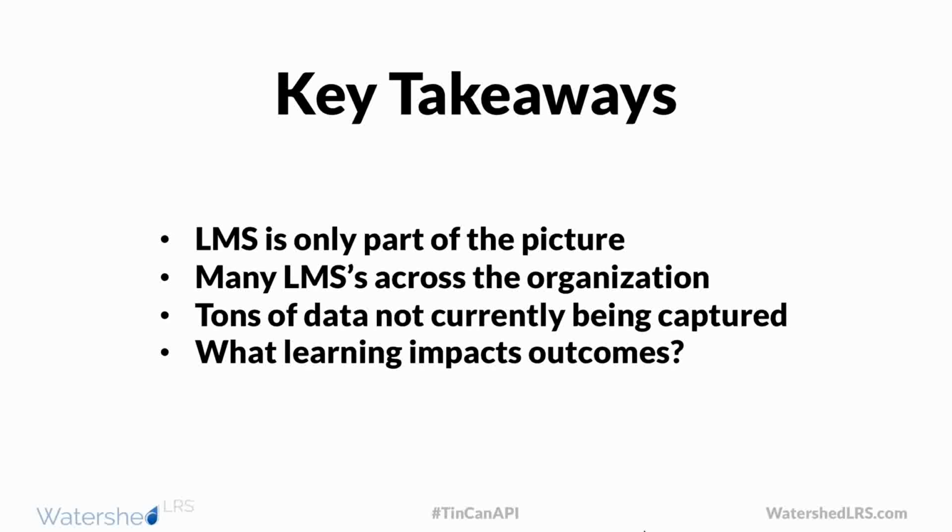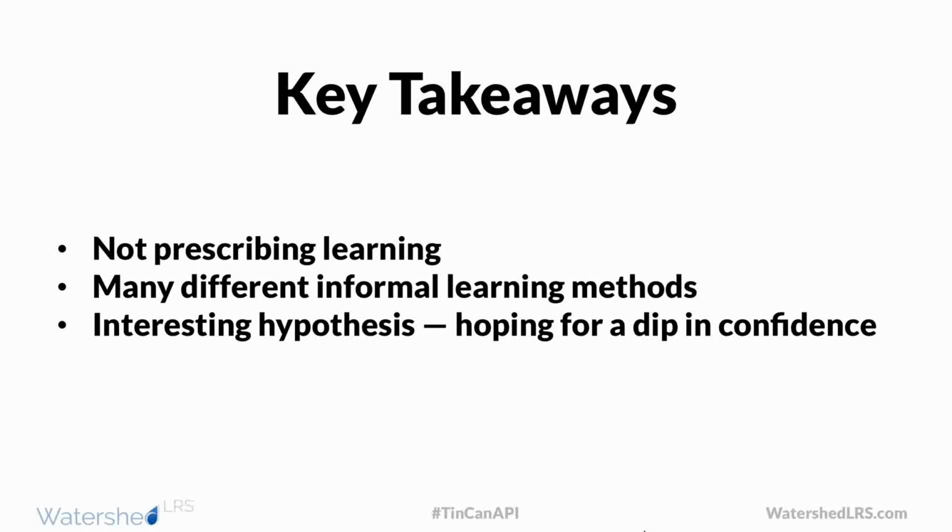Their situation too, where they have tons and tons of data that's currently being captured. I love the fact that they really want to take a dive in to know which learning is actually impacting all of their outcomes. A couple of things I love about this. They're not going in and prescribing the exact things to go learn about. They're giving people resources and letting learners go explore things, embracing that informal learning concept, and not trying to push learners in a certain direction, but rather letting them pick a little bit of their own path and explore on their own. And they're using a lot of different ways of doing that.